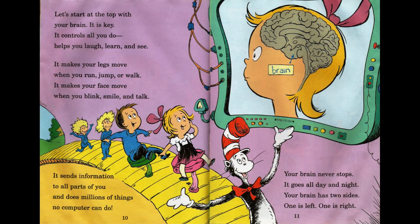Let's start at the top with your brain. It is key. It controls all you do, helps you laugh, learn, and see. It makes your legs move when you run, jump, or walk. It makes your face move when you blink, smile, and talk. It sends information to all parts of you and does millions of things no computer can do. Your brain never stops. It goes all day and night.